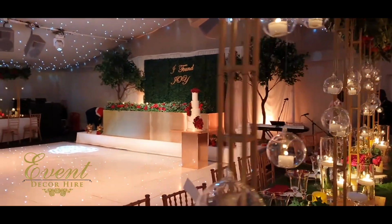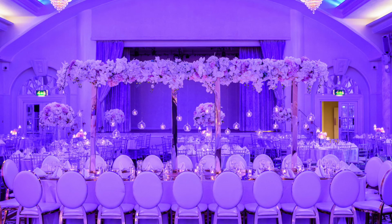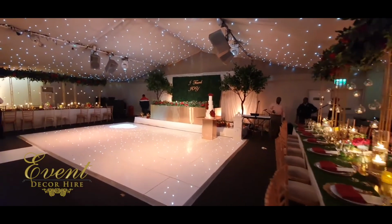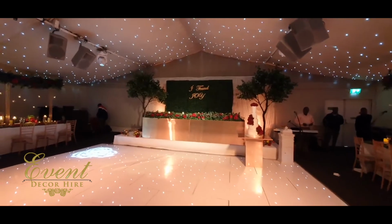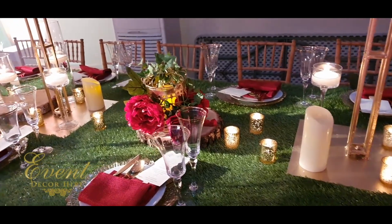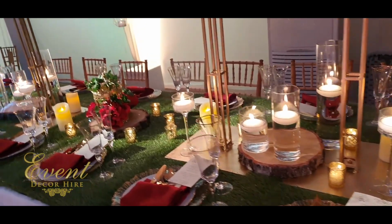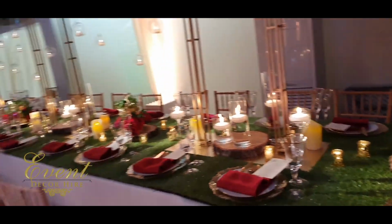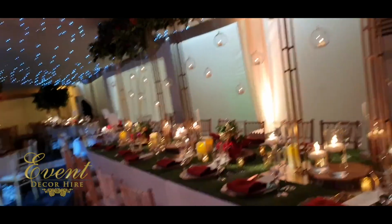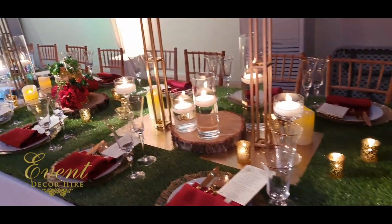Wanting to focus in a bit more detail on these family tables, we install what we like to call our flower bridges, which go up and over the table with hanging glass balls. It can be customised to whatever design you require, from the colours to the types of flowers that you choose. But for this wedding, we kept it in the green and burgundy theme that really captured the Enchanted Forest. We installed an artificial green grass floral runner, so the guests were welcomed to a bed of grass when they arrived at the table. A great talking point, plus a fantastic feature for photographs and the video.